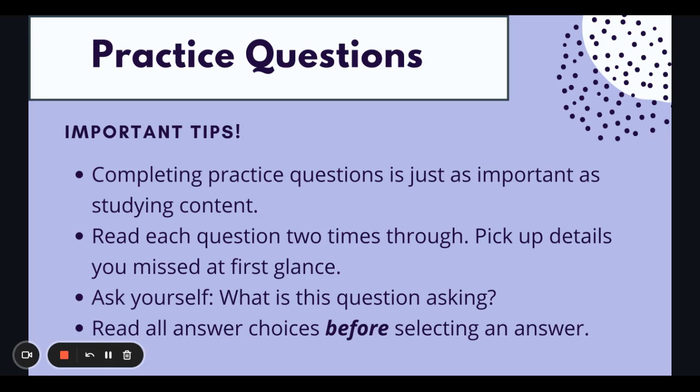How many times have you, not just for this exam, but prepping for a different exam, maybe in college or in grad school, and you get your answers back and you're like, oh my goodness, that was a goof because I missed reading through some of the information. We don't want that to happen on test day. So make sure you're reading each question through 2 times and picking up any details or key terms you missed on the first read through.